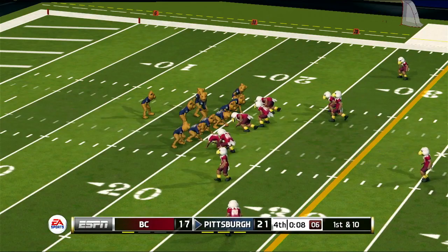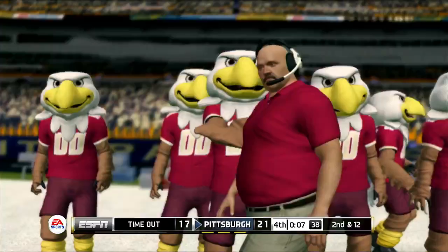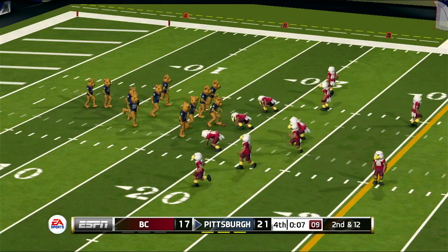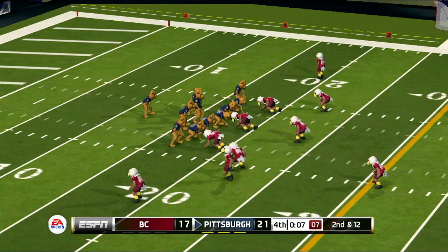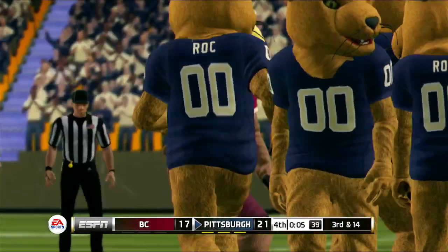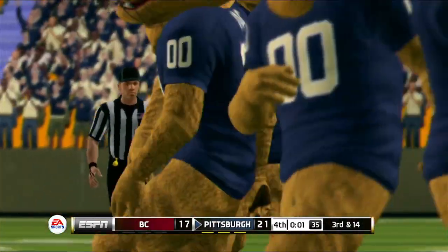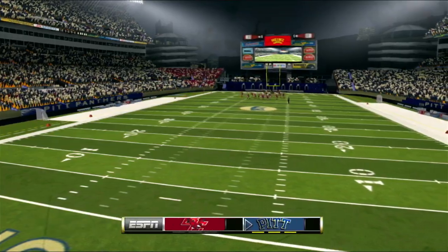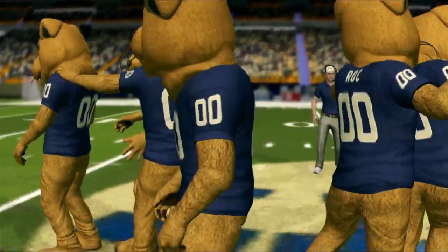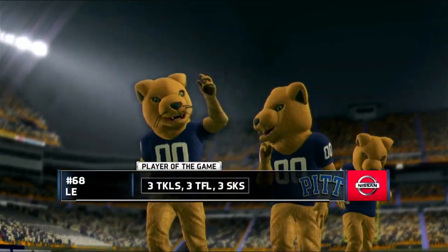And this should be a kneel down as they just try to kill the clock. They'll go down to one knee. Boston College will use their final timeout. Quarterback takes a knee, and that's always a good sign if you're a fan of this team. And this one's all but wrapped up. The Panthers come out on top, 21-17.